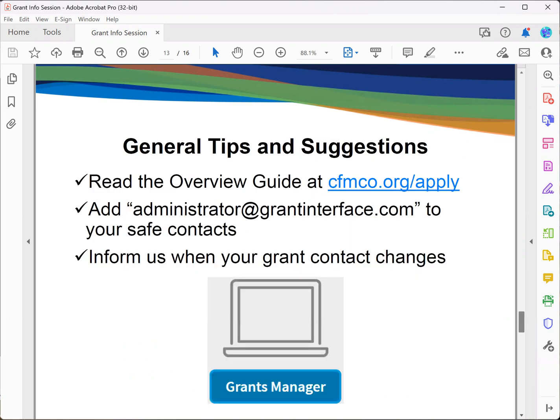If you are new to using our online grants manager, we suggest that you read the overview guide and access our online grants manager at cfmco.org/apply. Add administrator@grantinterface.com to your safe email contact list. Automatic messages confirming we received your application and reminding you of report deadlines come from this email. And let us know if any updates need to be made to your contact information. You can access our online grants manager from various pages on our website. Look for this Grants Manager icon.